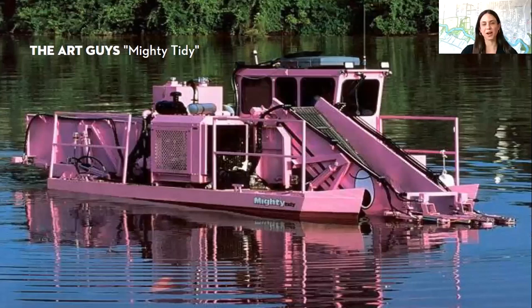Another water-based project. This has since been retired, but this is just an example of how we can find a whole range of surfaces and opportunities for public art to be engaged, for public artists to be engaged in what we do. This is our former skimmer boat. It was designed or decorated by the Art Guys, entitled Mighty Tidy. You can see these little eyeballs in the front as well as the pink color.